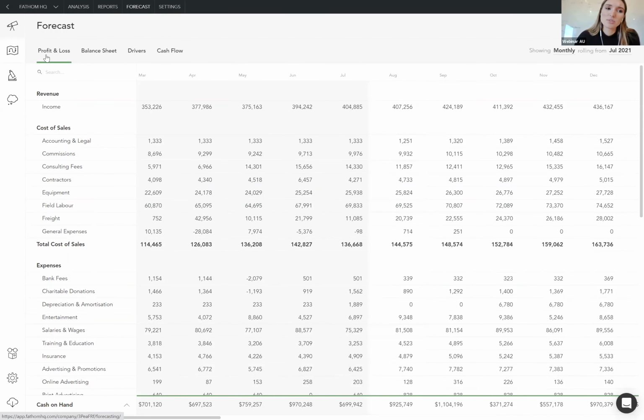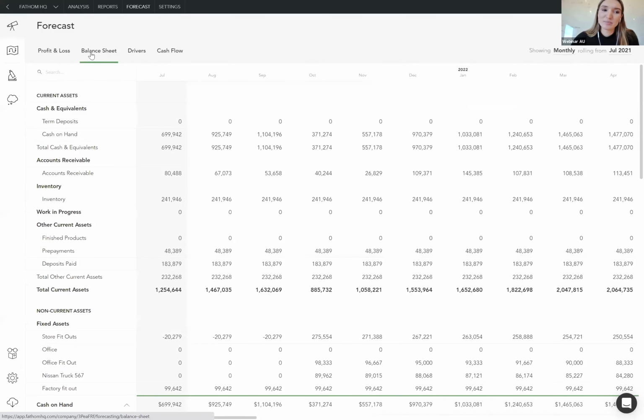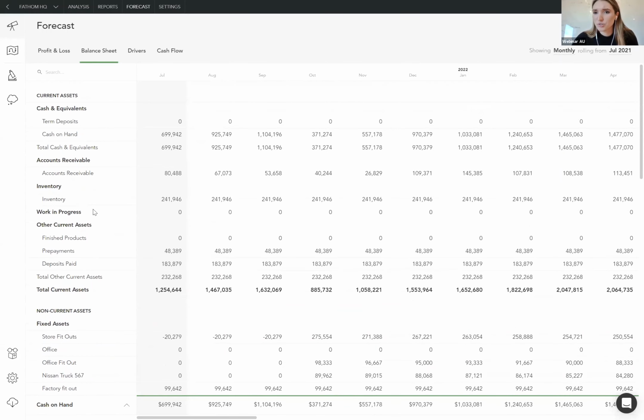Up at the top, you'll see we have the profit and loss, which is where we're currently sitting. In Fathom, we want to tell the profit and loss what we're expecting to see, so this is where most of the editing and detail will be done. The next tab over is the balance sheet. Nothing too out of the ordinary, but you can click in and make any adjustments or journals as needed to these figures. The data is feeding from the profit and loss into the balance sheet, and adjustments can be made.